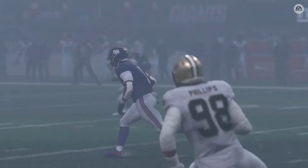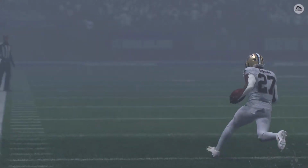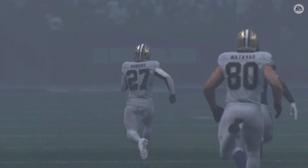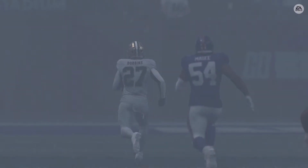So that'll just about do it for Greg Olson and our entire team. I'm Mike Tirico. You've been watching the NFL on EA Sports. For more, log on to easports.com. The Giants are winners as we say so long from MetLife Stadium.